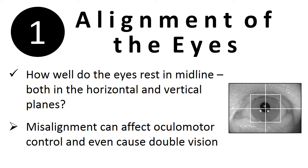Begin your ocular motor exam with assessing how well the eyes rest in midline, in both the horizontal and vertical planes. Alignment can be more accurately measured with tools commonly used by optometrists and/or ophthalmologists. In a study of ocular motor impairments following blast-related concussions, vertical misalignment occurred 55% of the time and horizontal 45%. Malalignment can affect ocular motor control and even cause double vision.